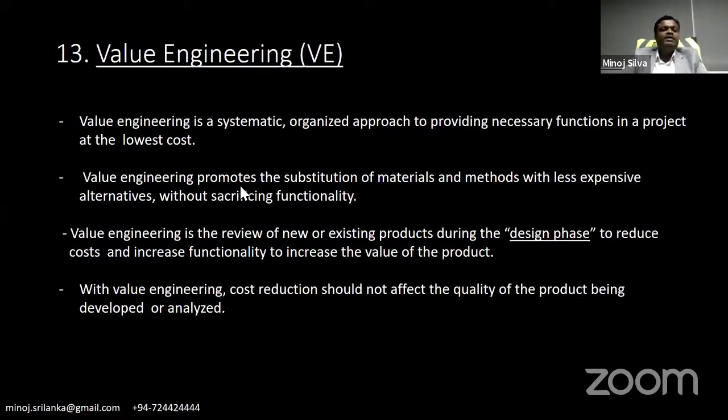I will explain briefly about value engineering. Value engineering is a system. This is the general definition of value engineering. If you have theoretical knowledge about value engineering, I think you know that value engineering is a systematic, organized approach to providing the necessary function in a project at the lowest cost or less cost. Through a case study, I will use a couple of examples. Value engineering promotes substitution of materials and methods with less expensive alternatives without sacrificing functionality. It does not harm the client requirement. Right? Value engineering is the review of new and existing products during the design stage.